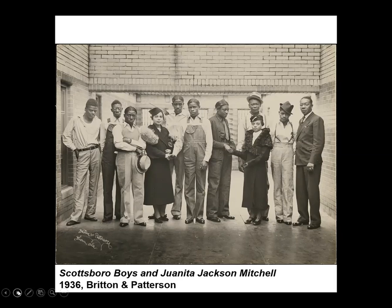This is a gelatin silver print. This particular photograph features 8 of the 9 Scottsboro Boys with Juanita Jackson Mitchell, Laura Kellum, and Dr. Ernest W. Taggart, which was taken inside the Alabama prison where the Scottsboro Boys were being held. In 1931, they were falsely accused of raping 2 white women aboard a freight train, and the 9 African-American teenagers were tried in Scottsboro, Alabama, hence their name, the Scottsboro Boys, what became a sensational case attracting national attention.